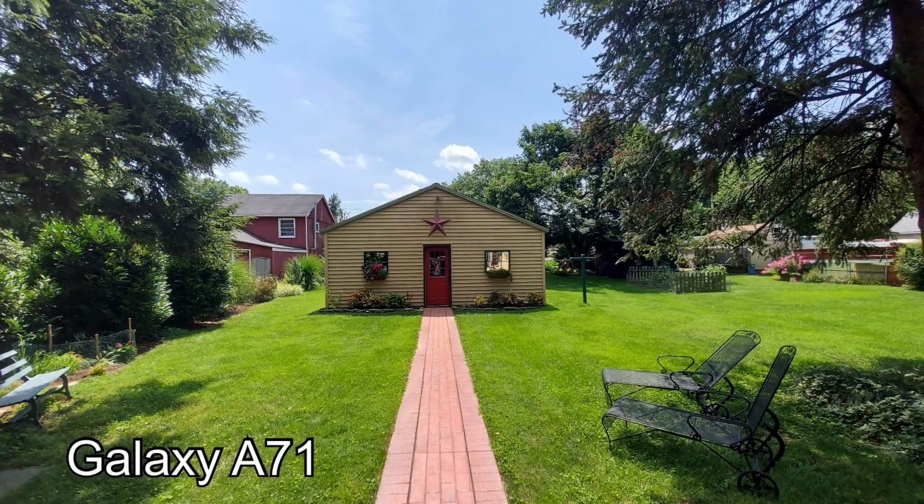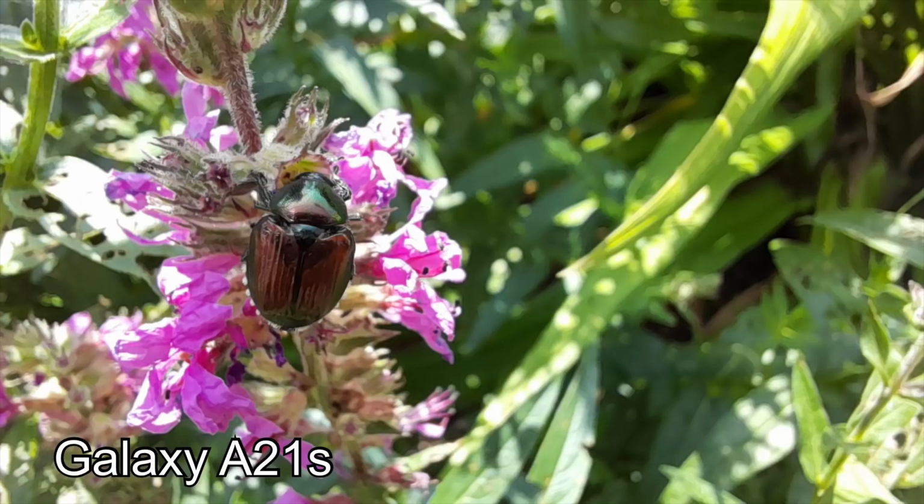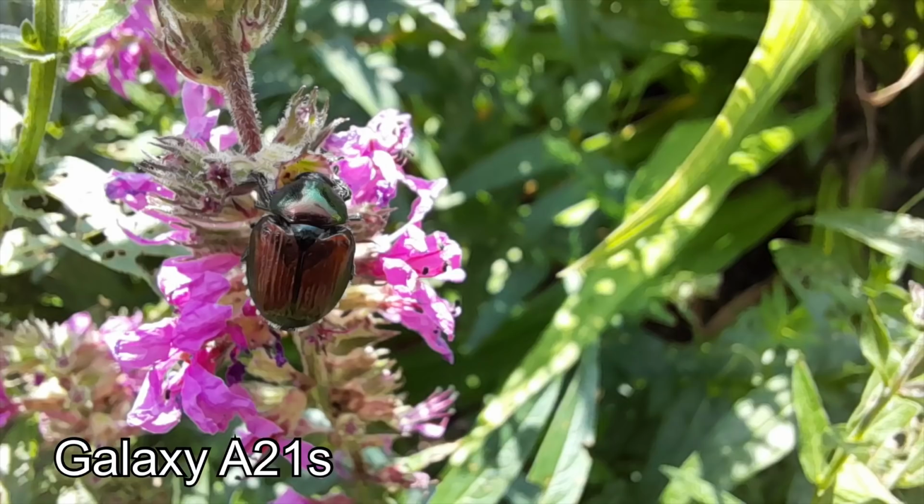Now, it does lose some quality in comparison when you jump out to the wide-angle lens, where you will see a bit more blurring on the edges of your photos. There's also a depth sensor and macro lens included in the camera array, but with a 2 megapixel resolution given to these, there's just not a whole lot of potential here for great shots.